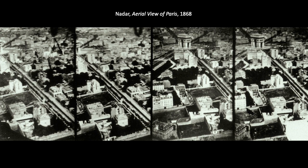Interestingly, Nadar was also very well known, famous in fact, because he was the first person to capture aerial photographs, and he did this from the basket of his hot air balloon flying over the city of Paris.